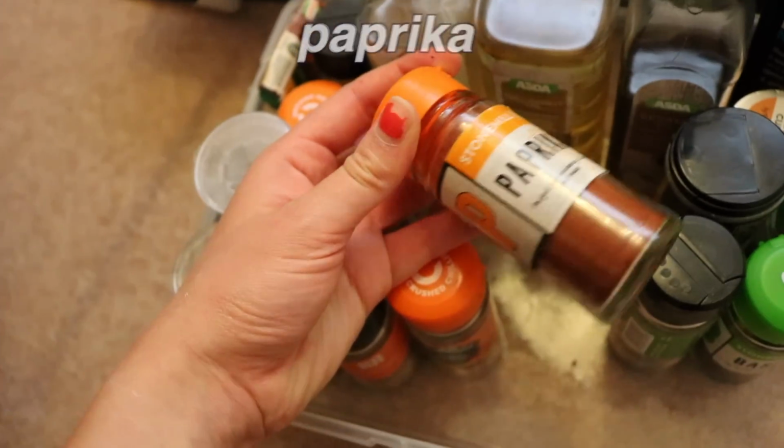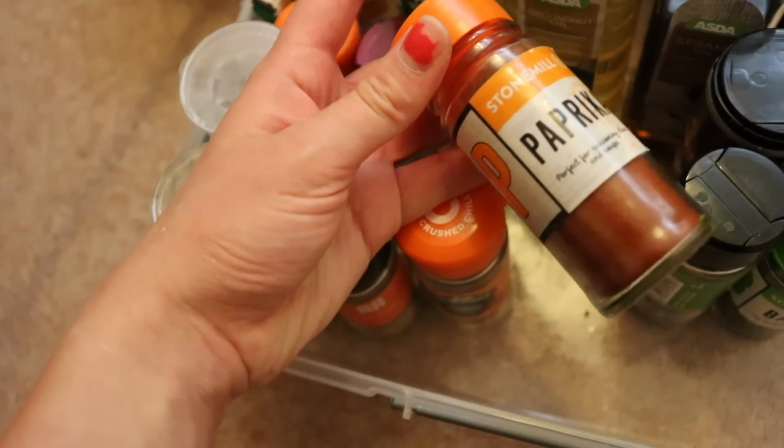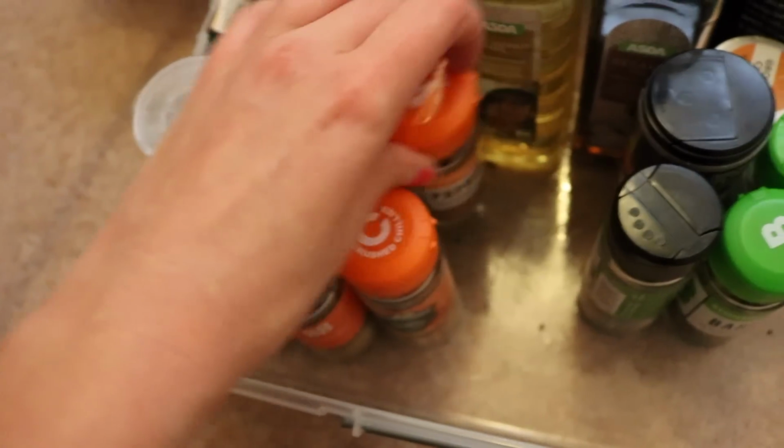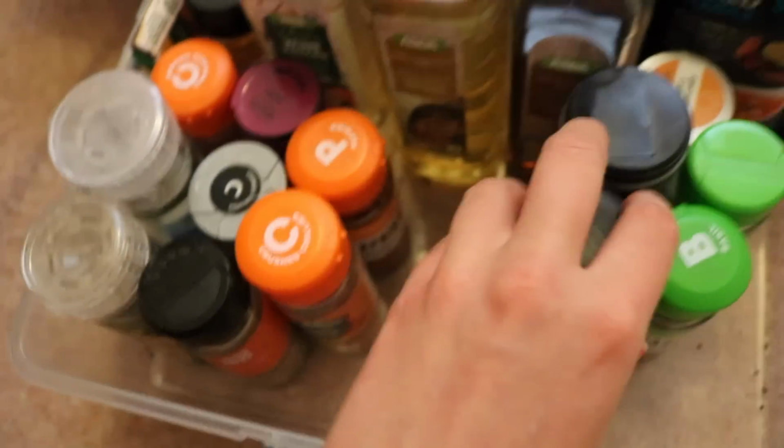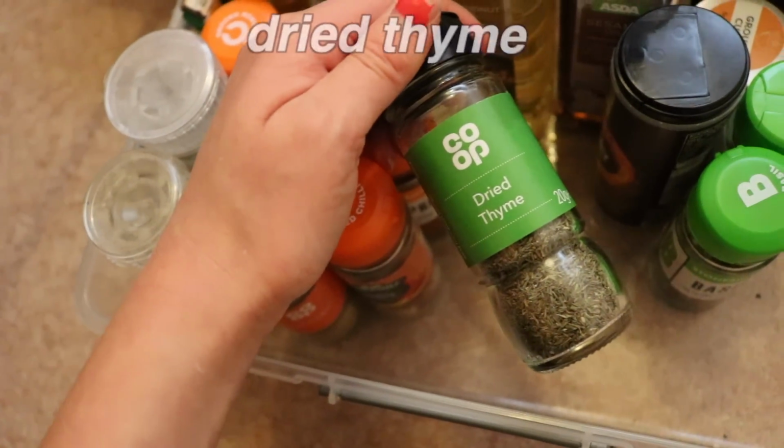Paprika, I don't seem to have used a lot of paprika. Every time I made chips fresh, I always put paprika on them, and sometimes it's nice in a soup or on some chicken or something. I think paprika's a shout. I'd get some paprika. Dried thyme, I think I used this once. I don't think this is necessary at all. If you just want thyme, you can buy fresh thyme. The amount you use it is just not worth it.